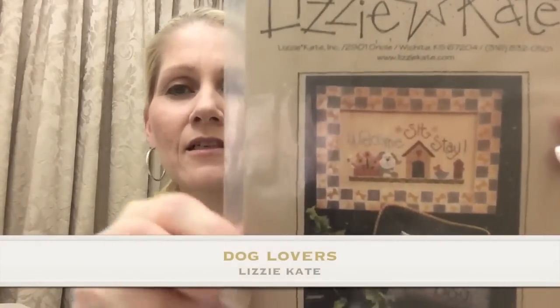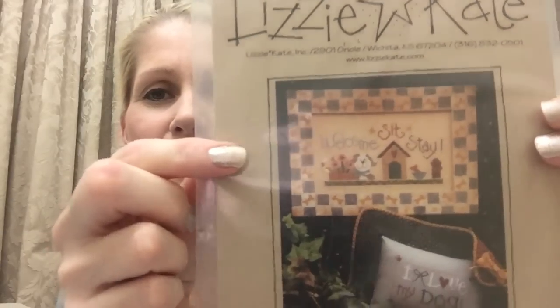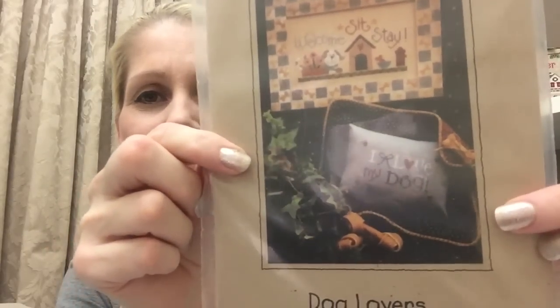And then I bought Lizzie Kate Dog Lovers, which comes with two different designs. So you've got the design up the top, welcome, sit, stay. It's cute. And then I love my dog. Sorry about the glare. Cute. Love Lizzie Kate as well.